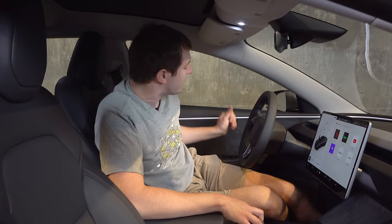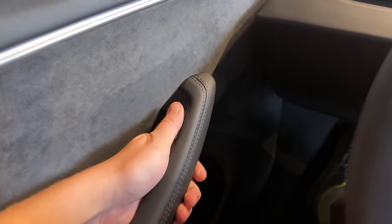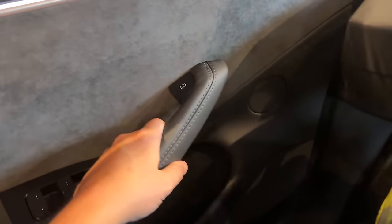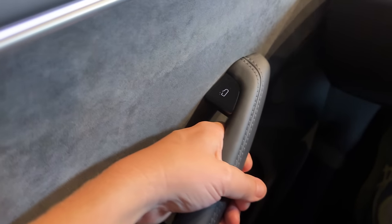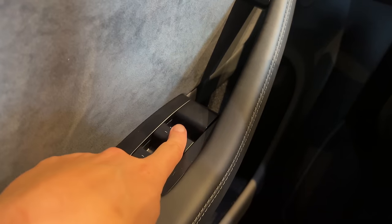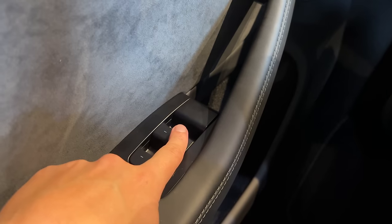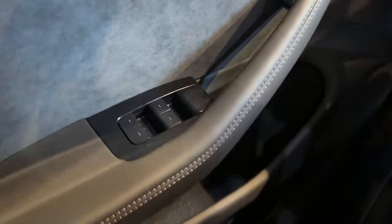As for climbing out of the Model 3, you don't have a traditional door handle like you do in a lot of cars. Instead, there's a button located here on the door pull. You press that, and then it electronically pops the door open, and you can climb out. Just in case the electronics fail or the battery dies, there's also a backup solution, a physical mechanical door handle located here next to your power window switches. You can pull on that, open the door, and climb out as well without the electronic mechanism.